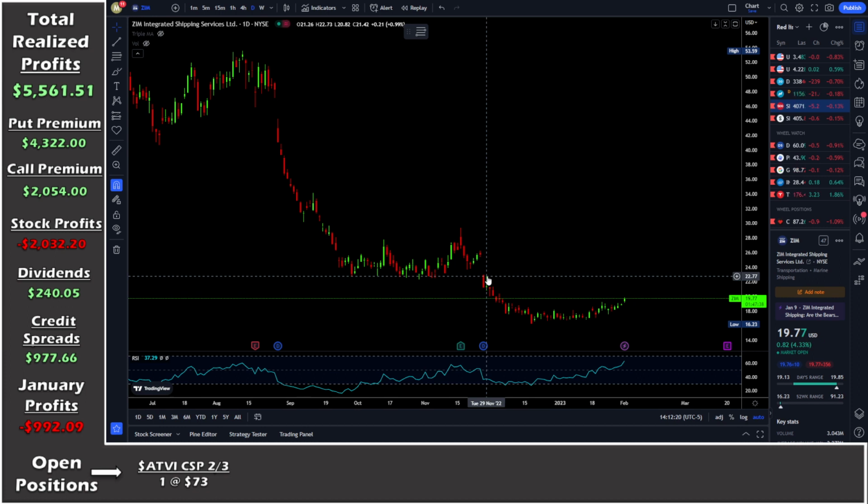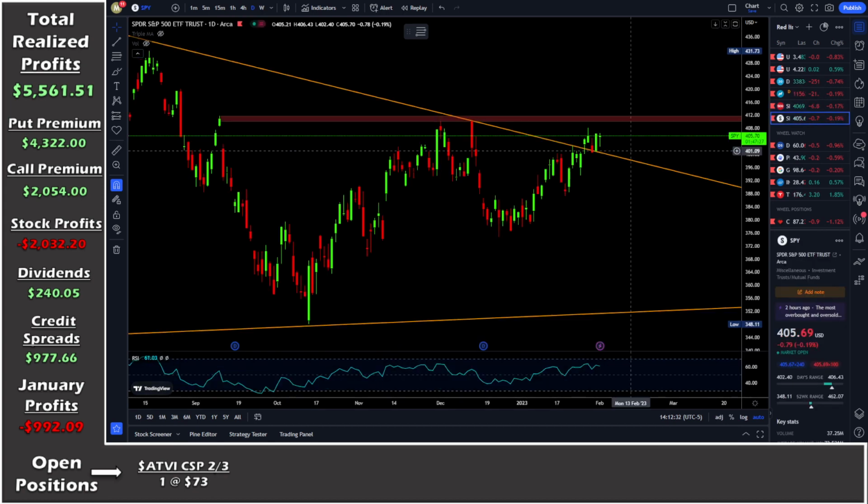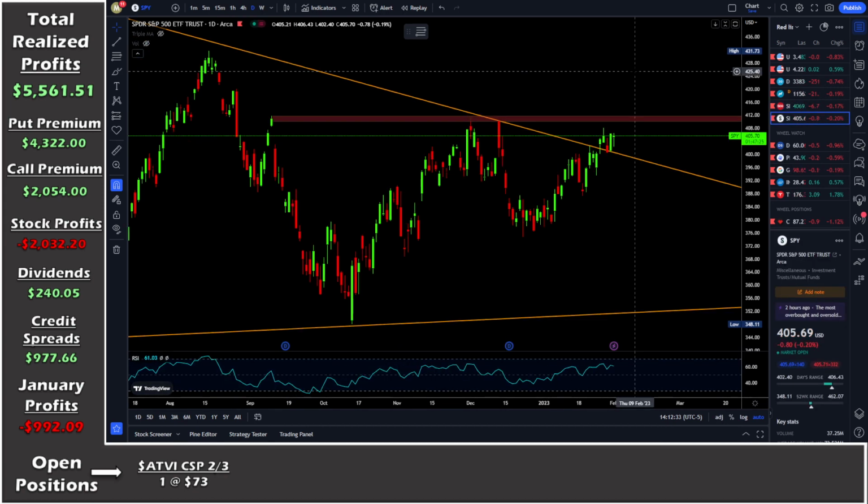So to go from an initial $1,870 loss on the month and bring it down to less than $1,000, that is a huge win for me. So I'm very happy about that. A lot of it was credit spreads. There were a couple wheel things here and there.